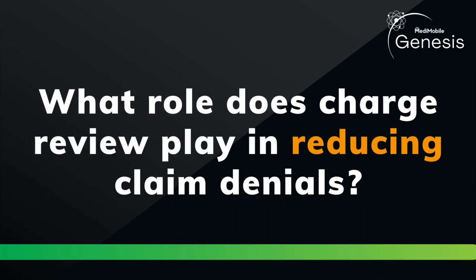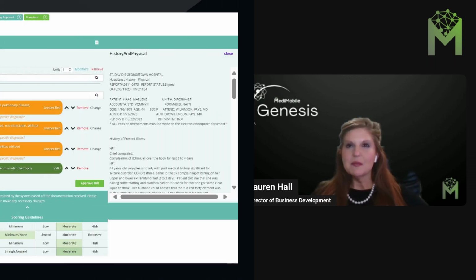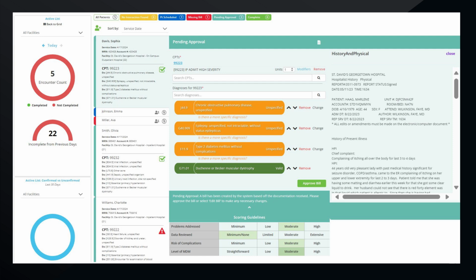Okay, and what role does charge review play in reducing claim denials? So, like we talked about, the efficiency of the workflow is key to reduce claim denials. But the ability to have the actual documentation in one place while your coders are reviewing the CPT and diagnosis codes added to the charge definitely increases the likelihood that what is leaving our system is accurate, reducing those denials going out of our system. Then when we talk about Genesis, our AI, our system will add the CPT and diagnosis codes to the bill, and then your coders can review those for accuracy and approve them and send them right out the door, which we know that AI does decrease denials significantly for all practices.